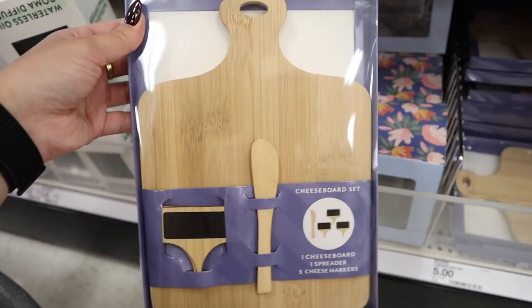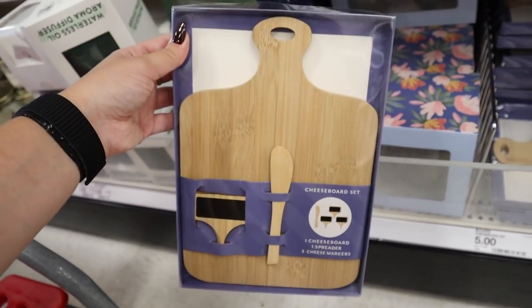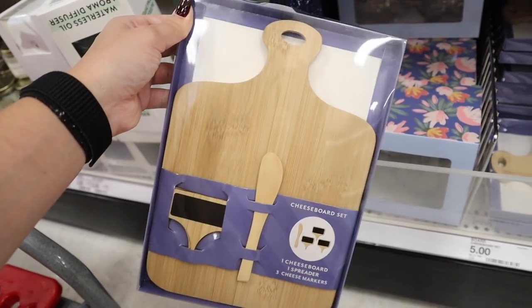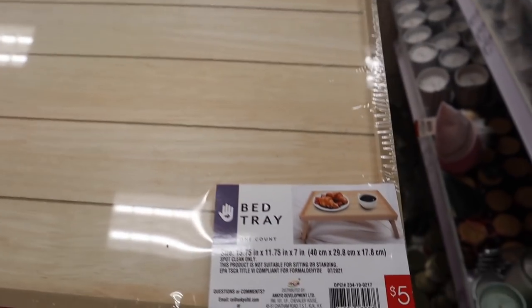Another good gift, I guess to go along with that even, is this cheese board set. So you get a cheese board and a spreader and then 3 cheese markers so you can just write on them. They are like wood with chalk on them, so you can stick it into the cheese and tell everybody what type of cheese it is. That's only $5.